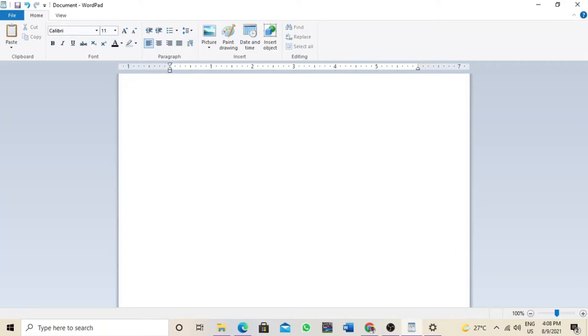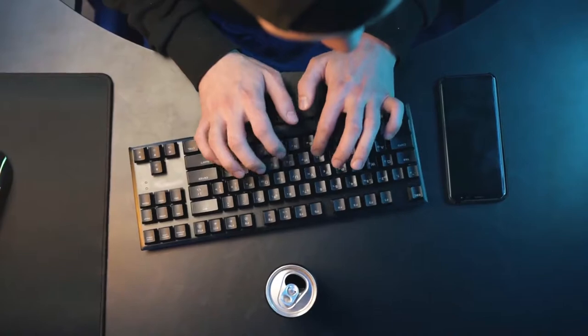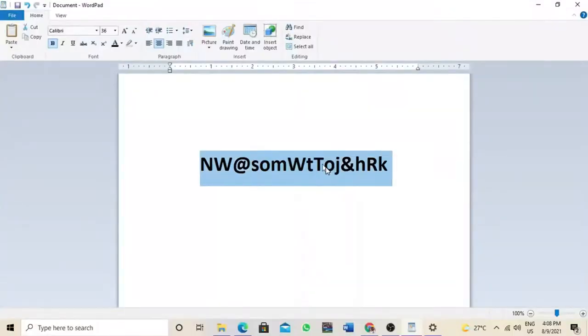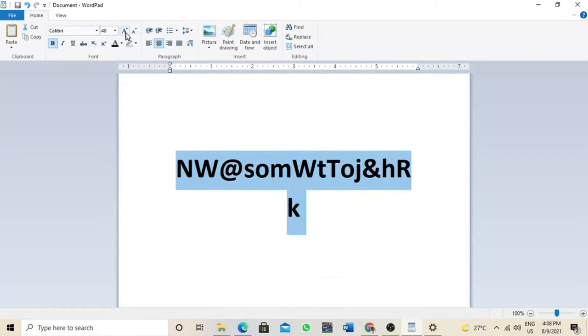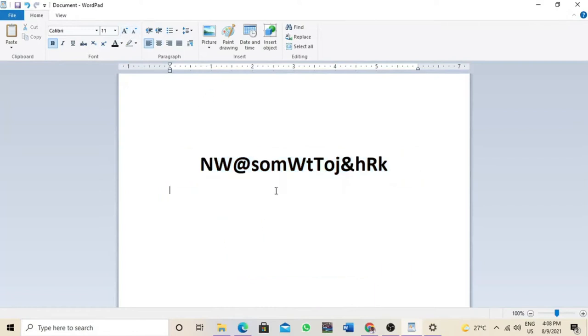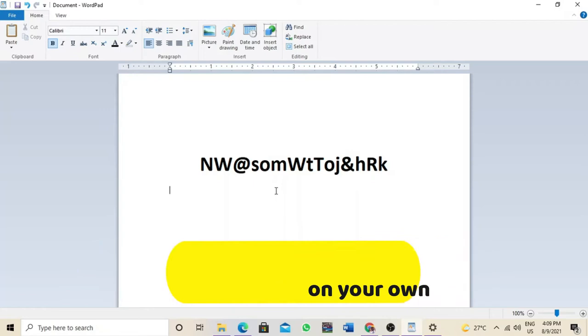But I'm going to show you a more secure and safe password which will help secure your account. You can see from the screen that the password I have here is a more secure password which will be difficult to hack, right? There are methods to create your password, and I'm going to give you 2. The first one is relying on technology, and the second one is doing it on your own. Let me start with doing it on your own.